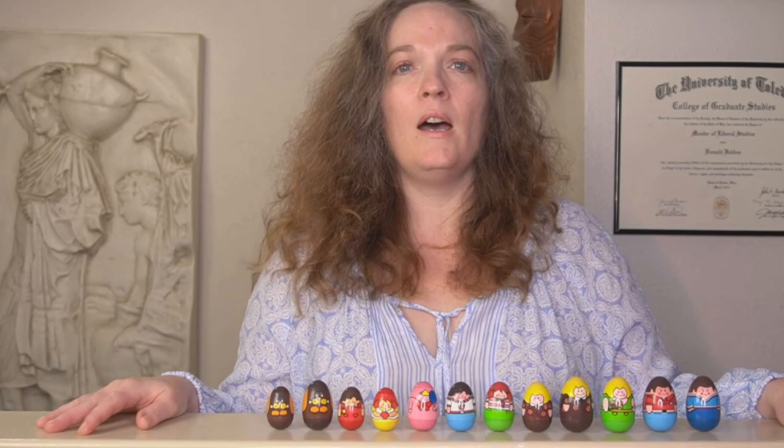Hi, my name is Marky, and I have a horrible addiction to Weebles. I love these little guys.